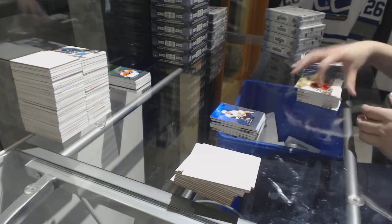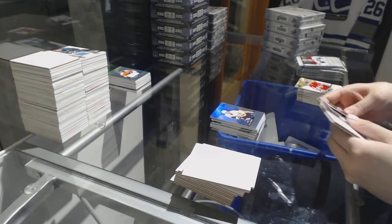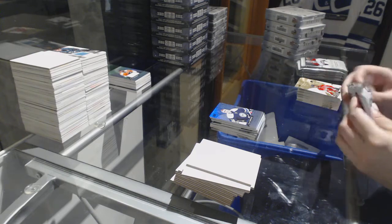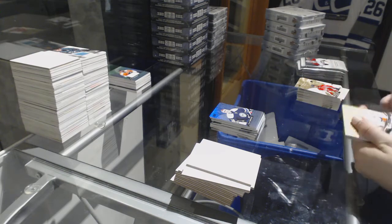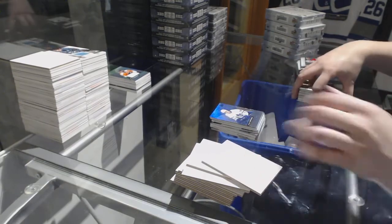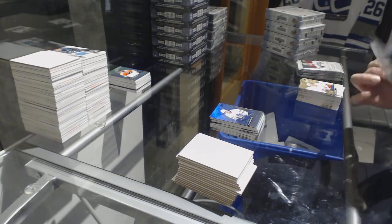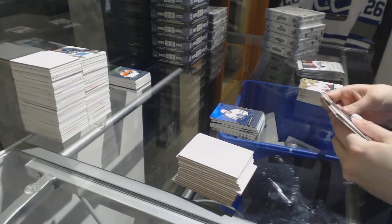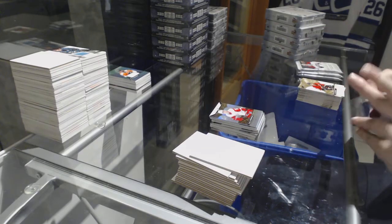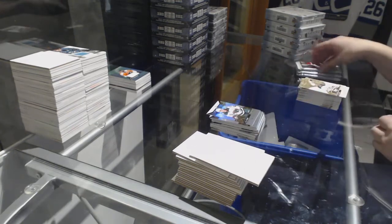Rainbow Sidney Crosby for the Pittsburgh Penguins. Rainbow Sergei Bobrovsky for the Columbus Blue Jackets. Rainbow Auston Matthews for the Toronto Maple Leafs. Rookie of Evgeny Svechnikov for the Detroit Red Wings. Rookie of Luke Kunin for the Minnesota Wild.